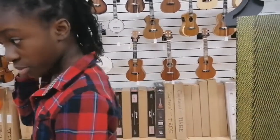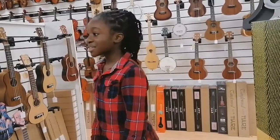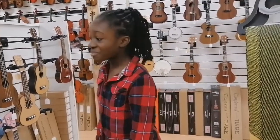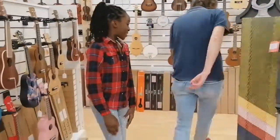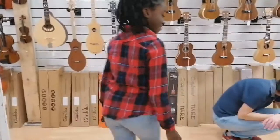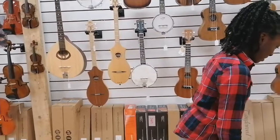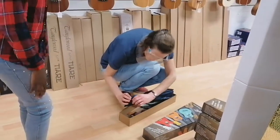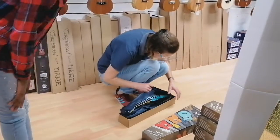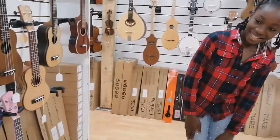Between this and the other one, which one is more quality? This one will be slightly better. You want that one? Okay. Okay, that's the bag. Do you like that color or is this the color?